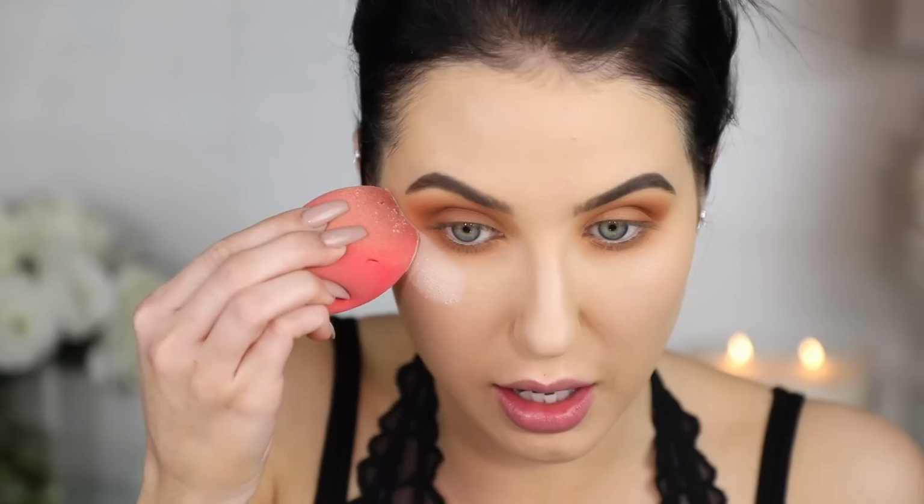I'm gonna grab some of the Patrick Star powder that he collaborated with MAC on, and I'm going to tap a little bit of that right underneath my eye, just so that we don't look a little too crazy once this is all over with, and just clean up a little bit of that shadow.